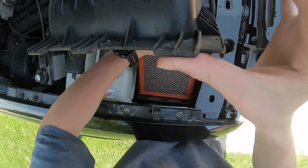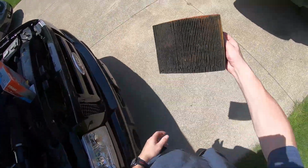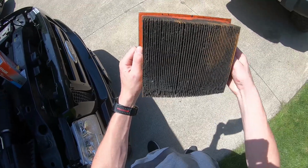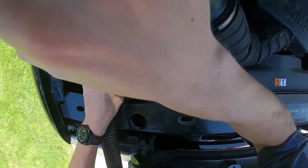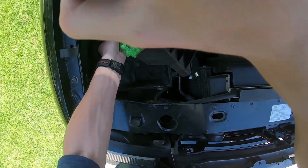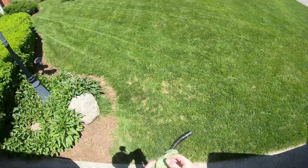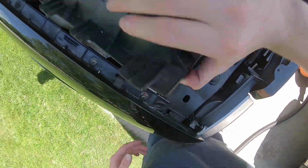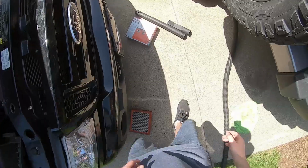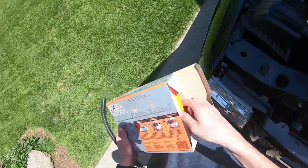Now let me show you what I mean about this filter. It's just caked. So I vacuumed it out a little bit, and then I wet this rag a little bit after wiping it already. And it's a bit cleaner. There's still dust in there, but all the little rock pieces are out. So now it's time for the new filter.